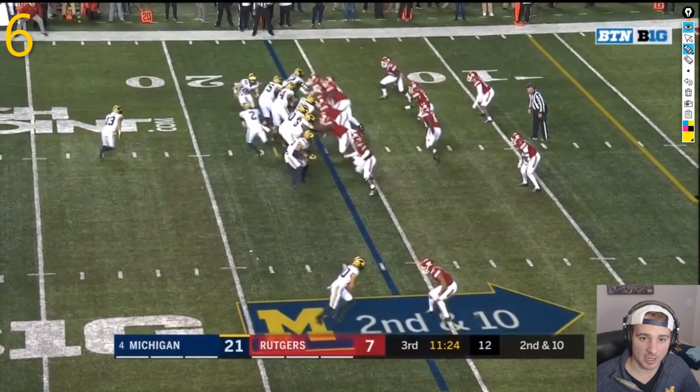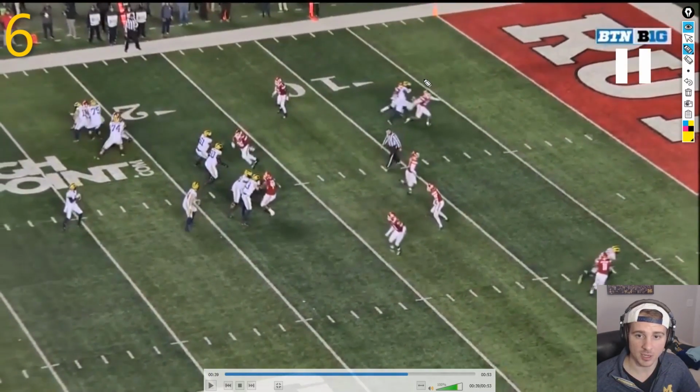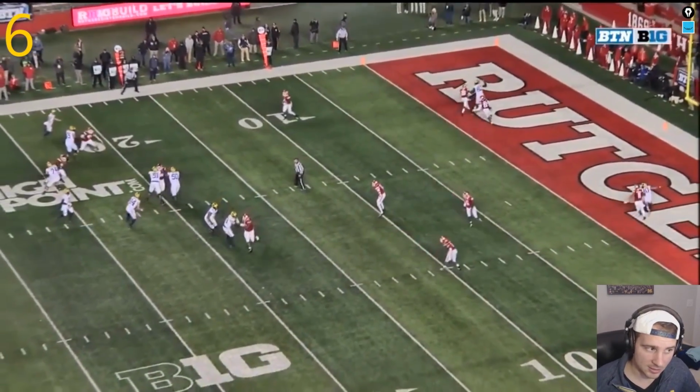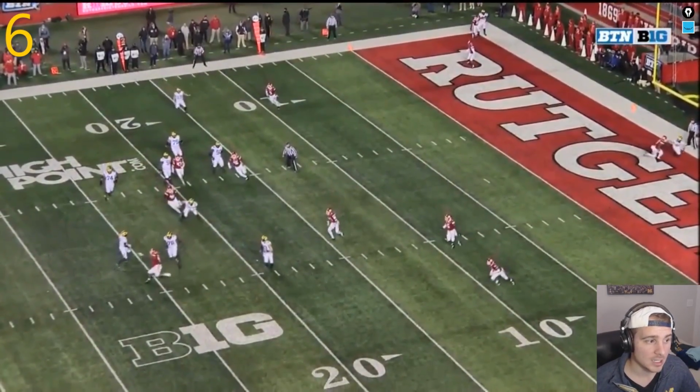Eubanks is going in on a seam route. He's going to be double covered pretty heavily. Doesn't really have any room to operate. And then you'll have Martin running a post here. He'll fake outside before cutting across the end zone on his post route. He actually falls down at the end of this route. So you see Eubanks is really well covered, and you'll see Martin will actually fall here at the tail end of his route. So it's the correct decision by Patterson to not throw either one of those. They're both very covered, and Martin's on the ground.